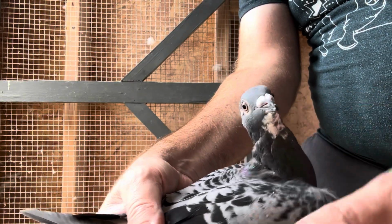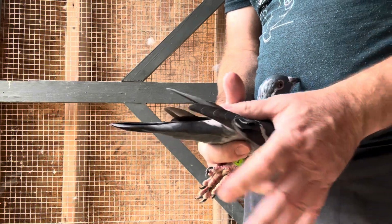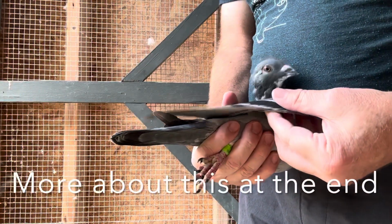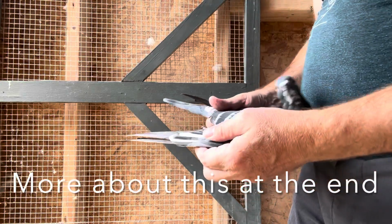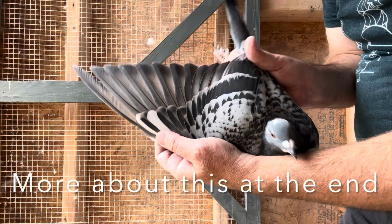They've got to get through that body molt. That's actually more important than the flights, in my opinion. And the reason for that is birds are not mature until they have their adult plumage.